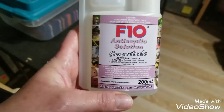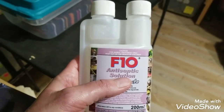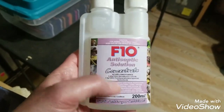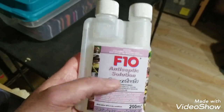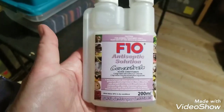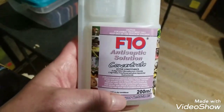So keep in mind, again, that in the United States, you can buy F10. It will not say antiseptic solution. It'll say F10SC for super concentrate, and it'll say disinfectant. Okay, but it is exactly the same product. The ingredients, everything is the same. It's just the labeling is different because FDA has not approved this in the US, but it is approved in the UK. All right, so now we've covered that.